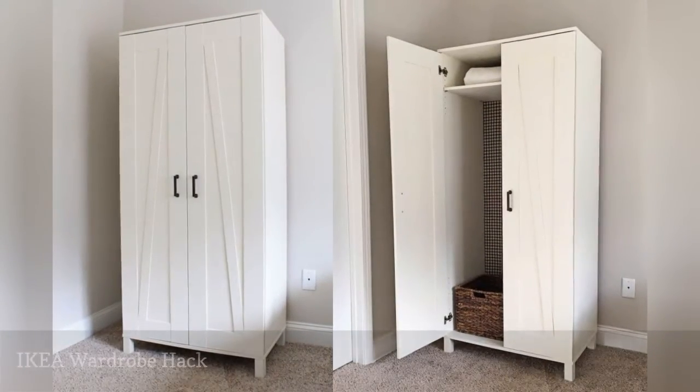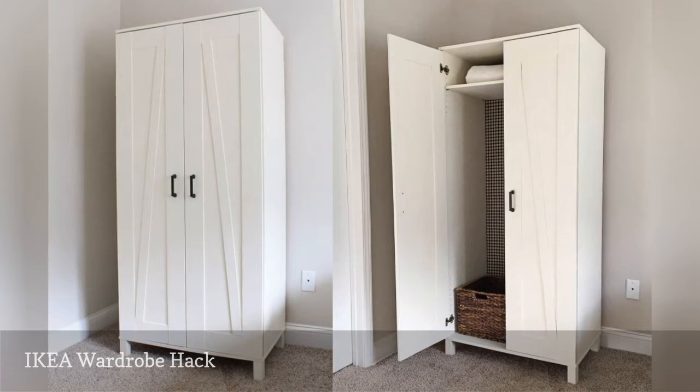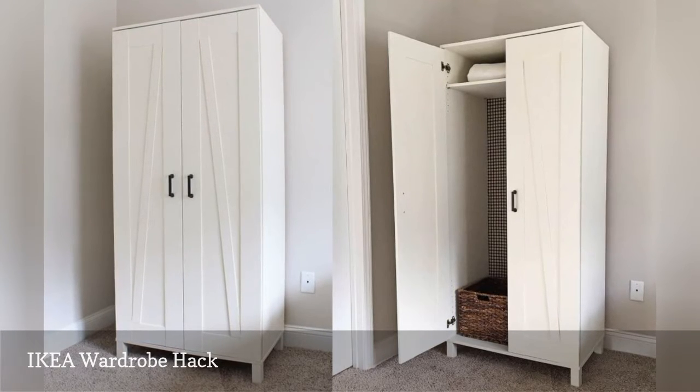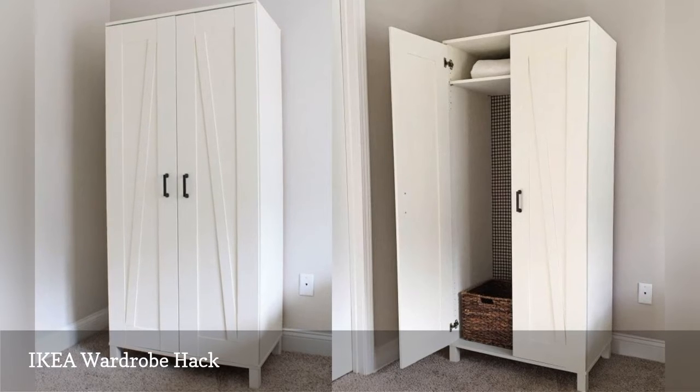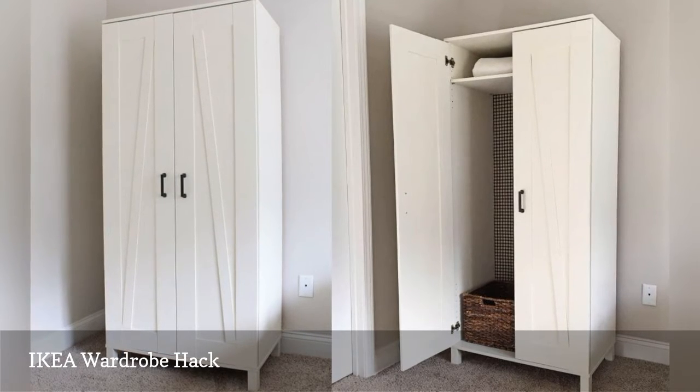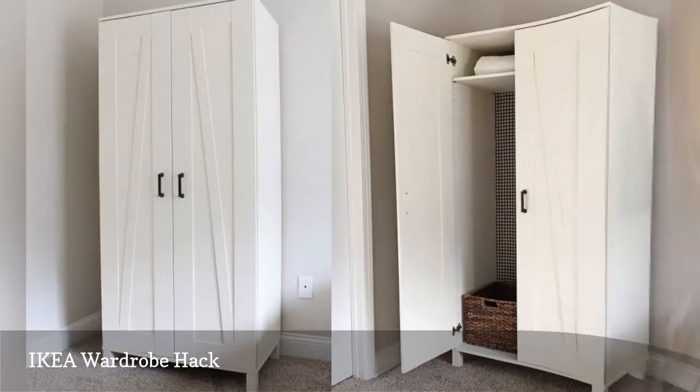Desperate for storage in your closet-less bedroom? Here's a brilliant hack by Angela at Angela Marie Made. The blogger turned an IKEA wardrobe purchased for cheap via Craigslist into a modern farmhouse-inspired armoire.